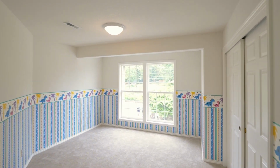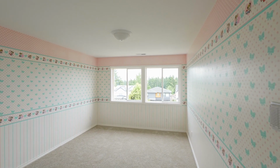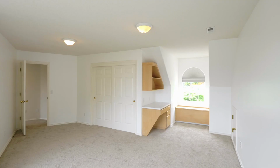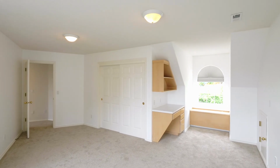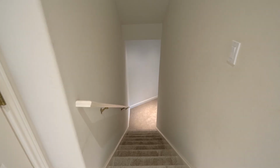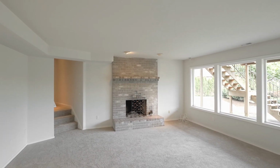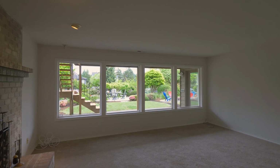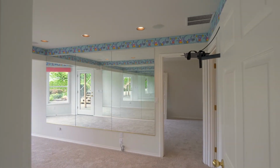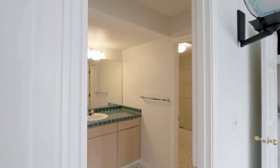Friends and family will love the spacious, light-filled bedrooms in this 5-bedroom home. A rare second staircase accesses this upper level as well. Downstairs, make memories in the large family room. And you'll find a convenient exercise room, plus another bedroom, and a full bath.